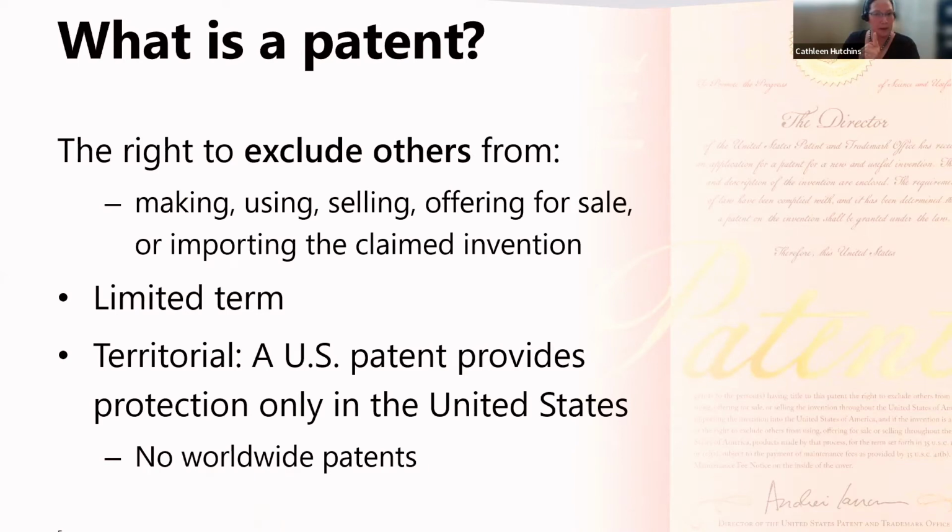But two other points that are very important about patents in the United States are that they are a limited term. We will get to that in a second. And it's territorial, meaning it only applies for the country that you've applied for a patent in. So for example, if you apply for a patent in the US and it's granted to become a patent, it's only enforceable in the US. There's no such thing as a worldwide patent.